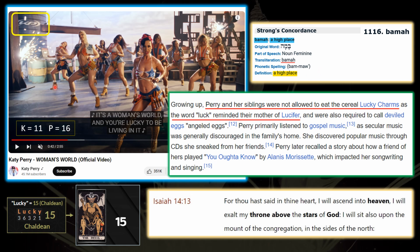Okay, so here she is on top of a rooftop, and she's got the biblical reference for a high place up in the left-hand corner, and we know that this is an homage to Isaiah 14:13. For thou hast said in thine heart, I will ascend into heaven, I will exalt my throne above the stars of God. I will sit also upon the mount of the congregation in the sides of the north.